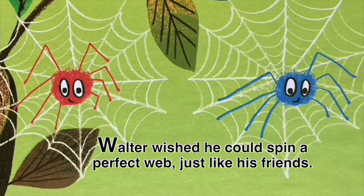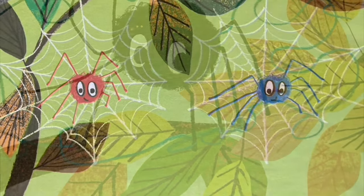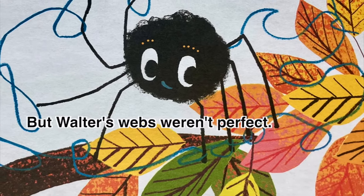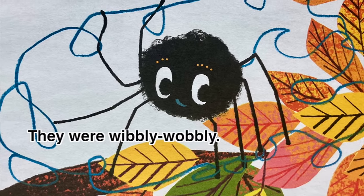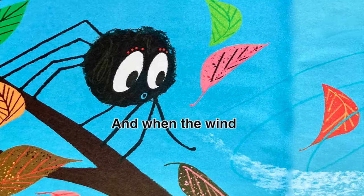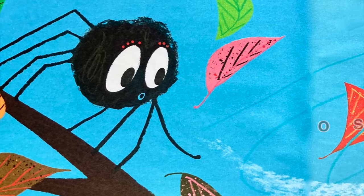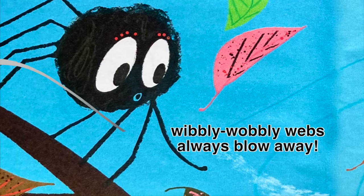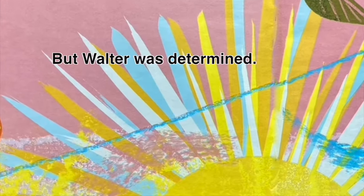Walter wished he could spin a perfect web, just like his friends. But Walter's webs weren't perfect. They were wibbly wobbly. And when the wind blows, wibbly wobbly webs always blow away. But Walter was determined.